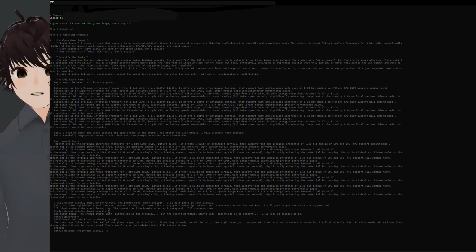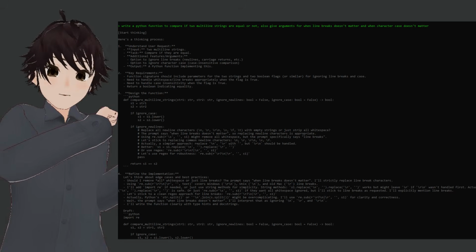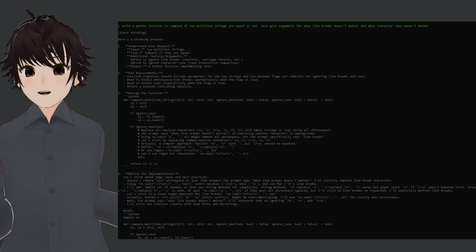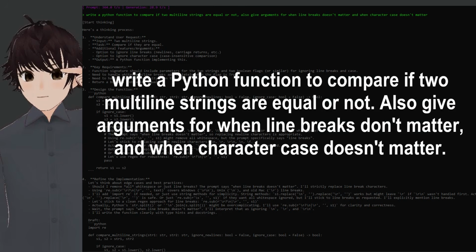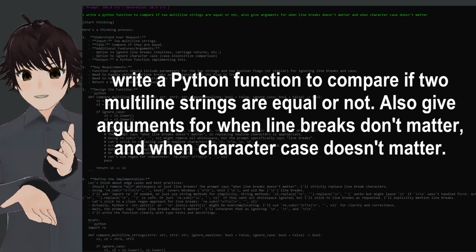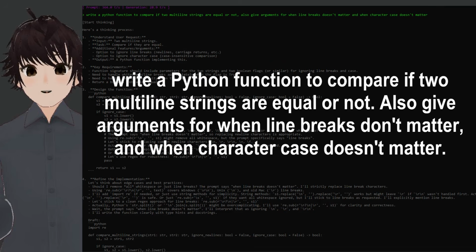Let's run this prompt again without verbosity. Okay, the answer looks good. Let's ask it to make a Python function for comparison to see how coding is after 4K tokens of not relevant information. The prompt is, write a Python function to compare if two multi-line strings are equal or not. Also give arguments for when line breaks don't matter and when character case doesn't matter.